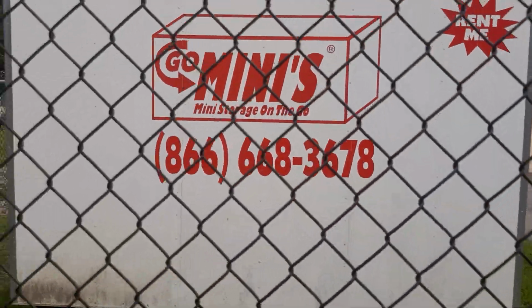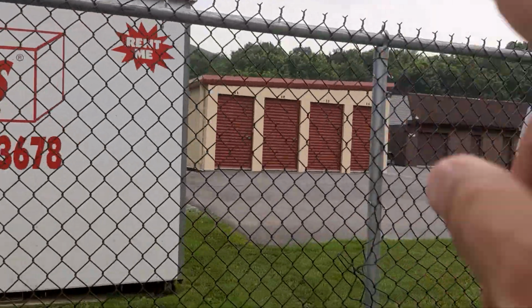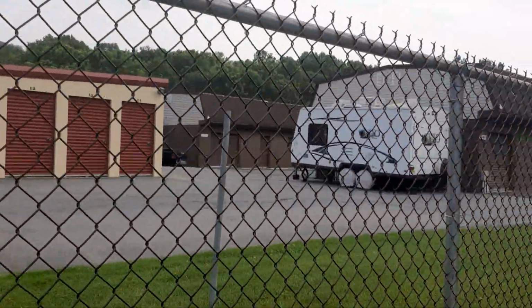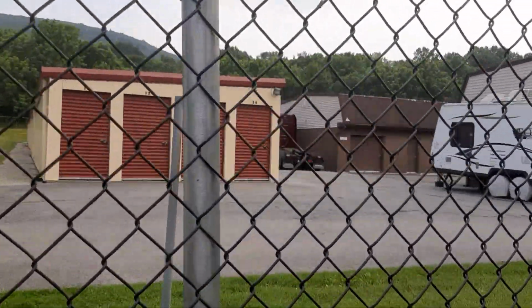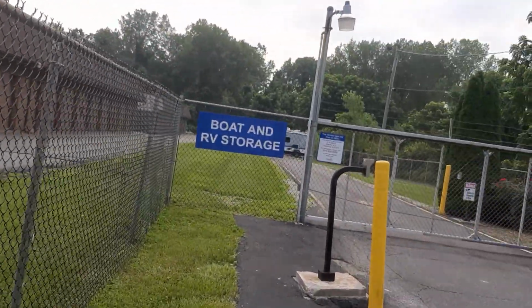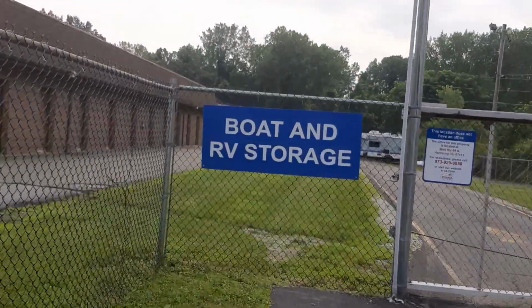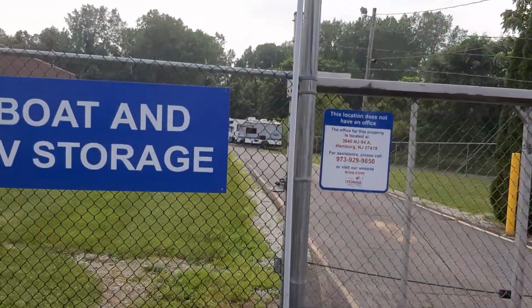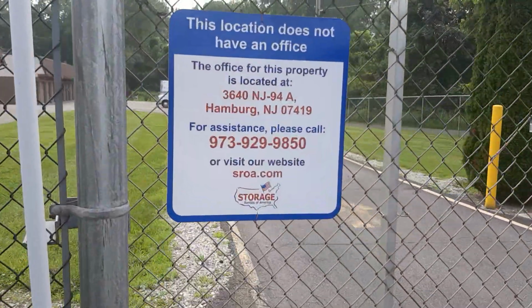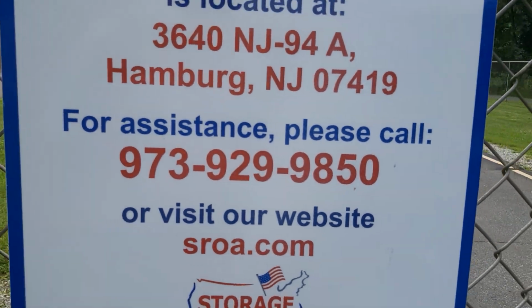somewhere. But anyway, Go Minis, that is the phone number, and they have storage here, and I should be becoming a client here. Boat, RV. This is another one, I guess. Here are the offices in Hamburg, and I will go right there right now.